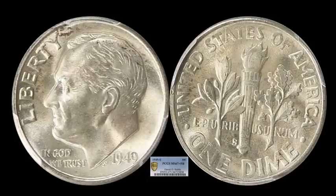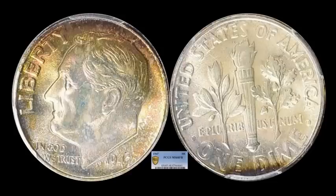$3,937.50 was a sale on this one. And then we also have this one as well, just a plain Jane 47. It's a Philadelphia struck coin. Again, the toning really lends a lot of originality here.